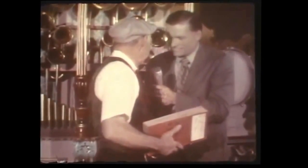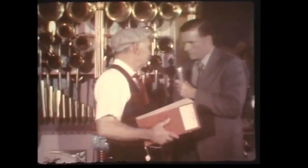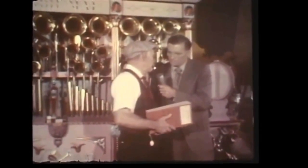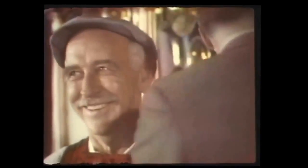It would take about 45 musicians to get what you get out of Sadie May. And how loud is Sadie May? Well, you can hear her for about three blocks if everything is pretty quiet. And if the wind is blowing the right way, or perhaps the other way, half a mile.